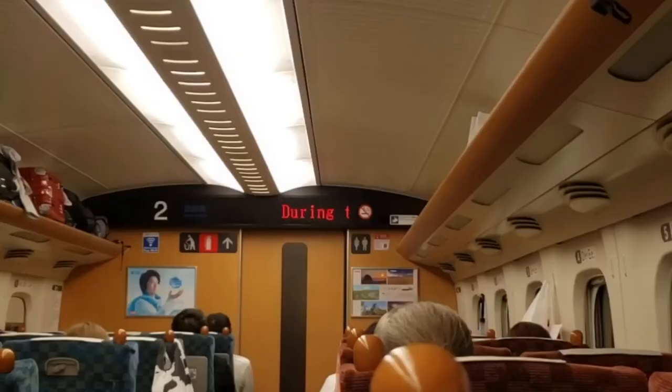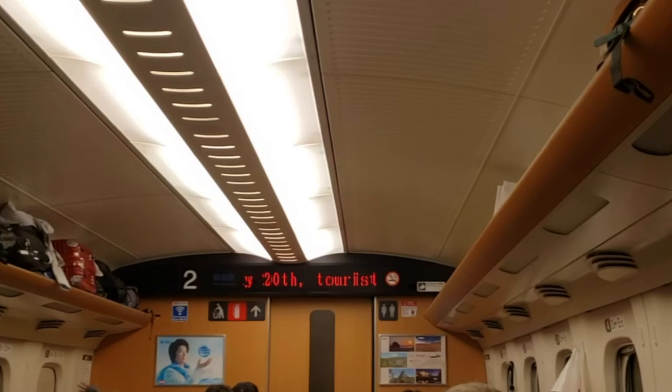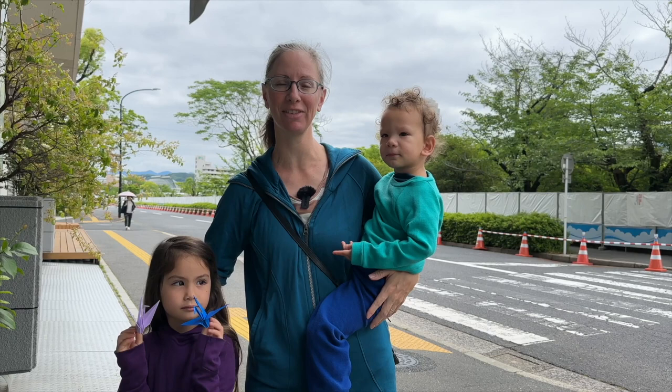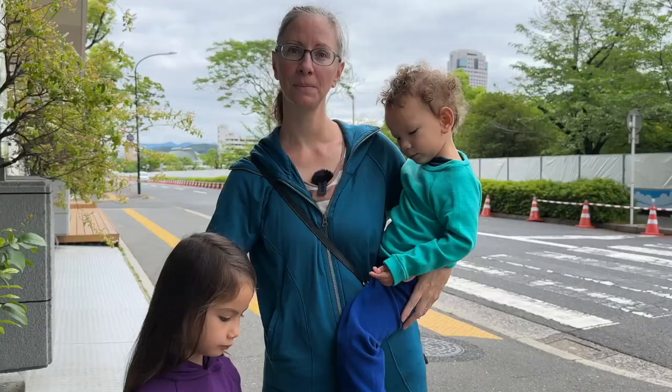G7 Hiroshima Summit from May 18th to May 20th, tourists cannot enter Miyajima. It's not going quite as planned. When we planned this visit to Hiroshima, we didn't realize the G7 summit was going to be held here right at that time. So unfortunately, the Peace Memorial Park is closed. We were planning to visit, make a prayer for peace, and leave some cranes. Also, Miyajima Island that we were planning to visit is currently closed to tourists.